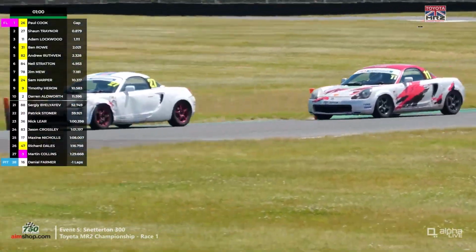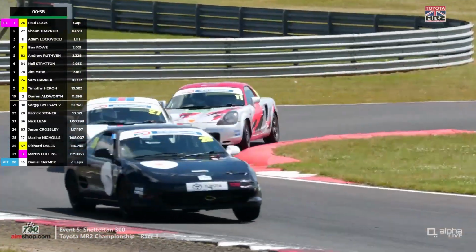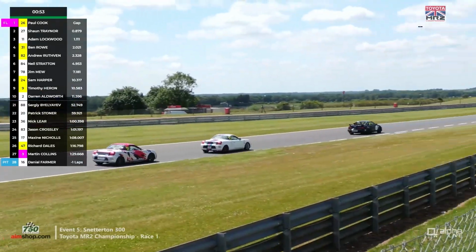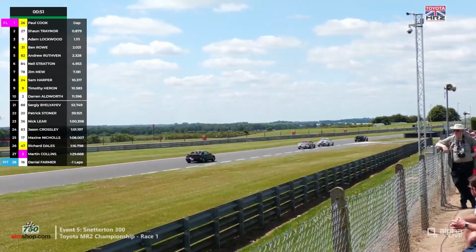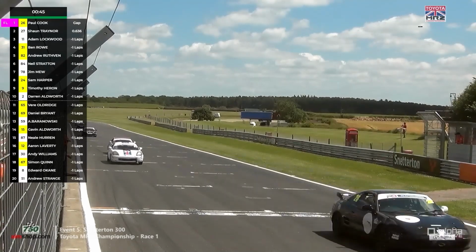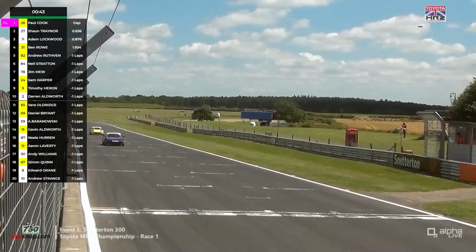Let's watch them as they head up to Murray's for the final time. There's just under a minute left to go, so at the end of this lap there will be 2 more to go. So 1 more to go at the end of this one, I beg your pardon. Only 47 seconds left to go, so the next time they come through it will be to take the checkered flag.